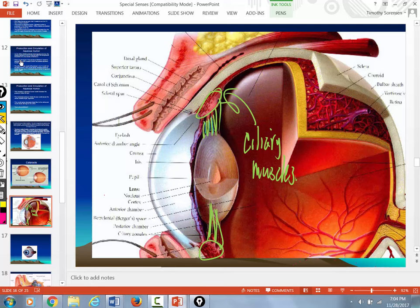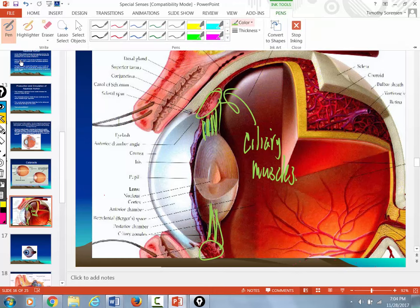Anyways, watch. The ability to accommodate, meaning to look at something up close and focus and then immediately look at something far away and focus, is achieved by these ciliary muscles. Because they're connected to these little protein strands, the muscles will contract and relax and actually change the shape of the lens. Tell me you got that. That's how we accommodate.